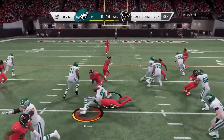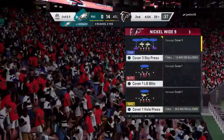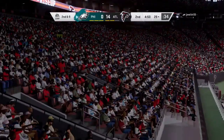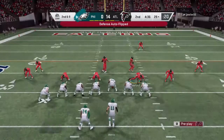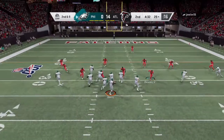Out of the gun, this is Howard. A short gain here, maybe a yard to the 29. Early down stuff to put this offense in a precarious position. We know that securing the point of attack, especially against the big-bodied guys in the middle of this D, has got to be priority 1.